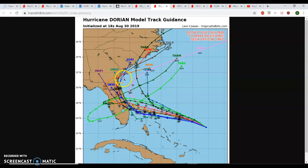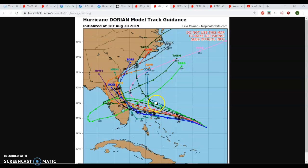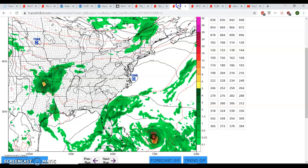And then some models give it a second landfall up in South Carolina or even up in North Carolina. And there's even some models that still take it completely out to sea, like this one here, the pink one, the CMC, takes it, curves it way before it reaches Florida, and takes it completely out to sea. So even that's not out of the question yet. So there's still a little bit of uncertainty as to what exactly is going to happen with this system.